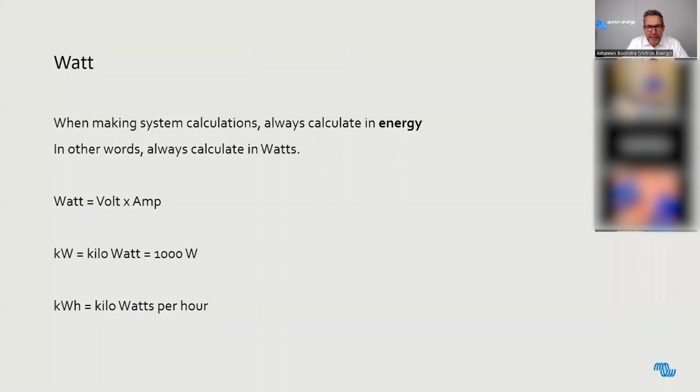What is important in making calculations is that you always work on the same sizes, the same protocol, so to say. So always calculate in energy. Calculating in energy means that you don't use amps or volts or kilowatts or kiloamps or these kinds of things, because that will most likely make the calculation go wrong. So always use energy. Energy is expressed in watts.